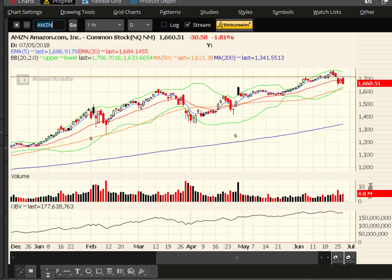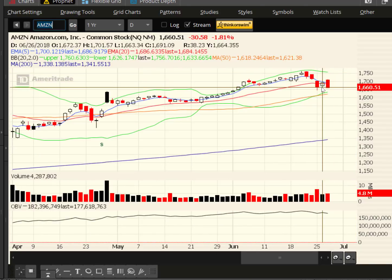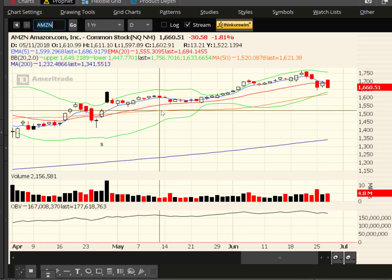Amazon lost 1.8% today, $30. Bearish engulfing the previous day. Definitely the target right now is the 50-day, and then there's a gap fill down just over 1,500.